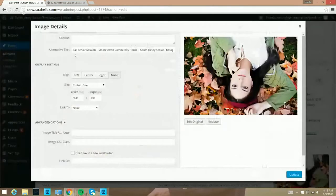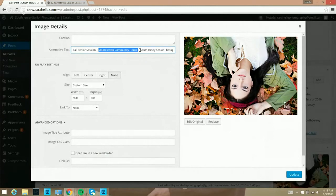So edit that again. Here, as you can see, I put fall senior session. Morristown Community House is the actual location of where we shot this image. So I wanted to make sure that it picked up on that because that's a very well-known location in my area and it gets Googled a lot and visited a lot. So I wanted to make sure that I attach myself to that location through this image. And again, a South Jersey Senior Photographer.